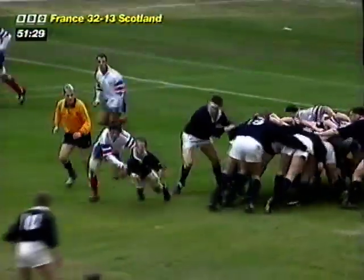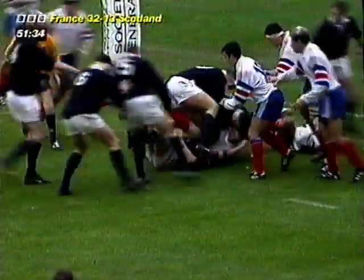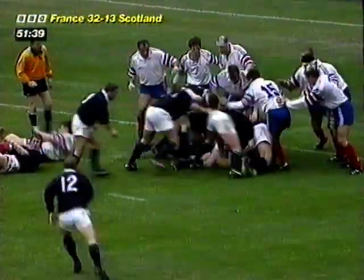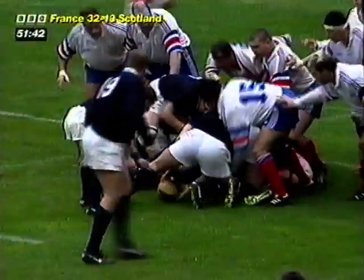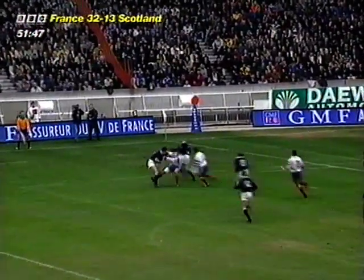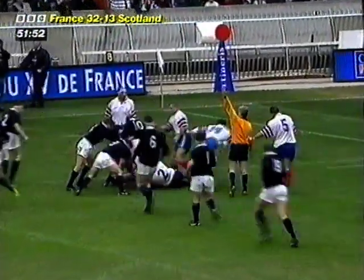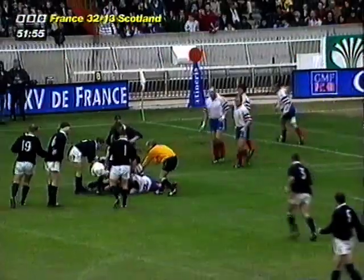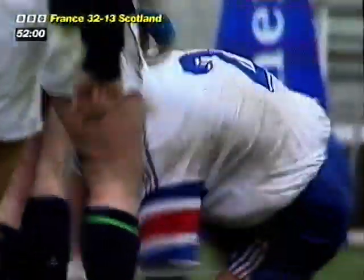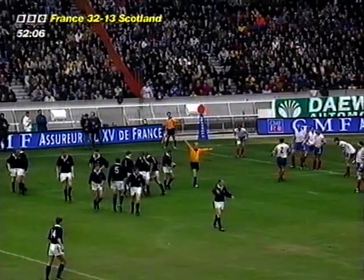Craig Chalmers has dropped well back, and that's why Chalmers going himself and laid it back well. Wainwright charges. Brian Redpath waits. Now it's out to Townsend. Townsend missing out everybody. Kenny Logan caught. And offside against the Frenchman. The ref was waiting for advantage. Dalmazo is in a bit of a scuffle there. And so another penalty to the Scots.